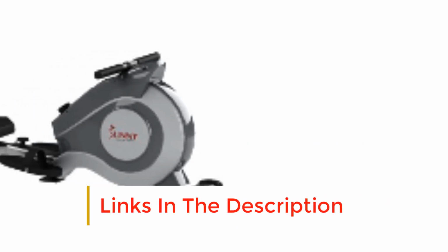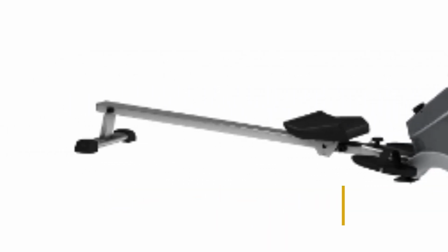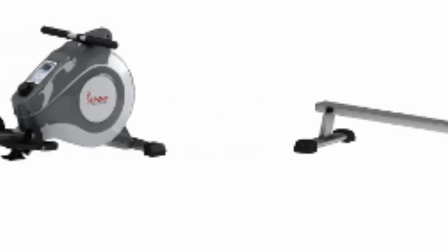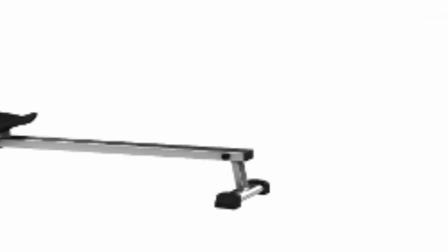The Sunny Health and Fitness magnetic rowing machine is designed with a magnetic tension system, including an 8-level resistance adjustable to suit your intensity workout needs. Within the turning of a dial, it is easy to increase your fitness level and track your improvement. The digital monitor displays the time, count, calories burned, total count or scan.